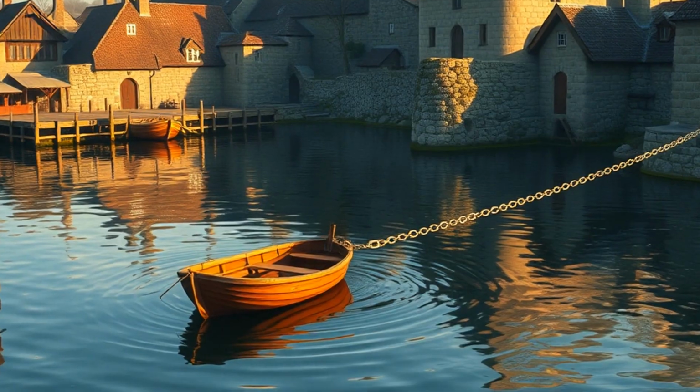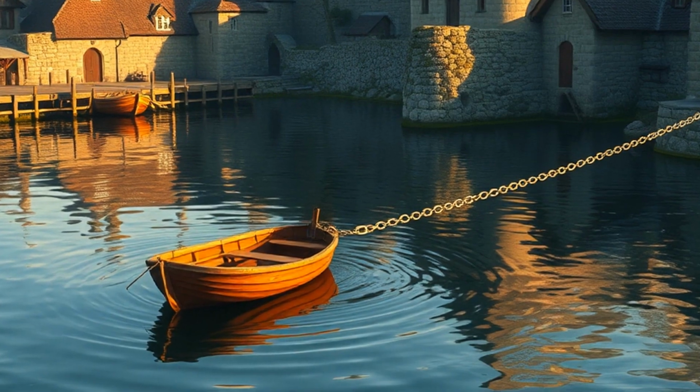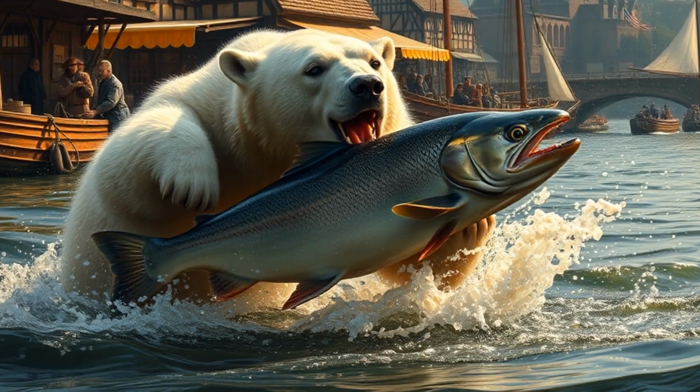And get this, the bear was so expensive to feed that Henry had to assign a whole sheriff's salary just to keep it fed with fish. Talk about a high-maintenance pet.